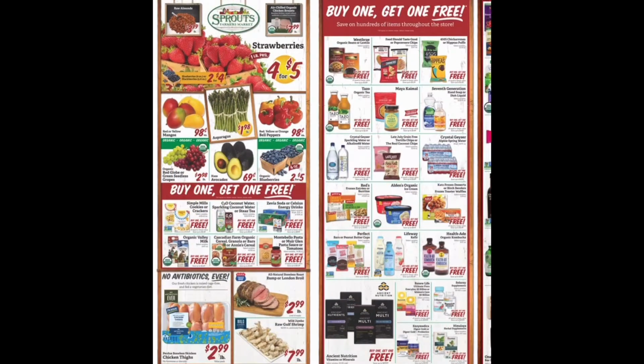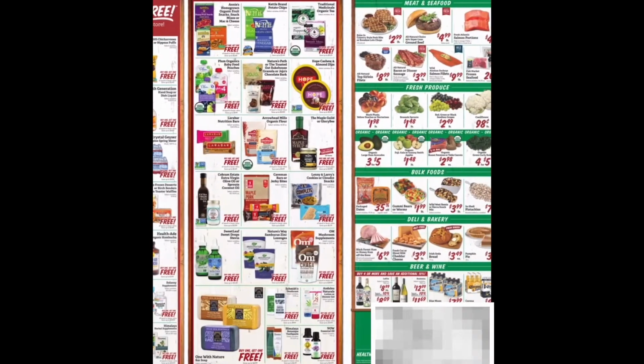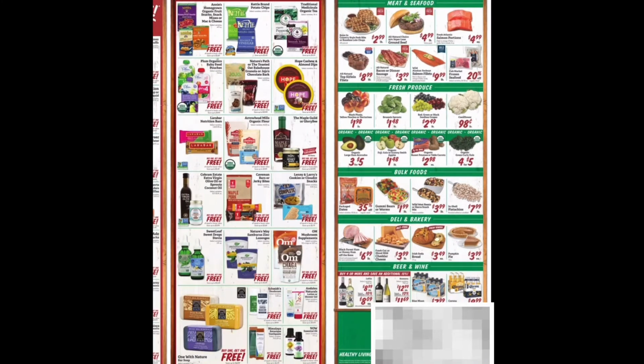Before we get started with the grocery haul, I just wanted to show you an overview of my local Sprouts weekly ad. I'm sure it is different and varies from location to location, but these are some of the great deals that they offered this week. So definitely run out to your Sprouts and check out and see what they have.